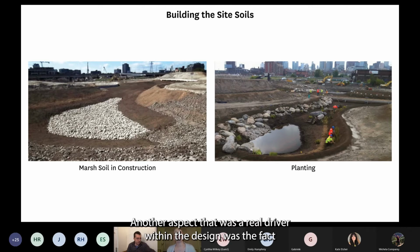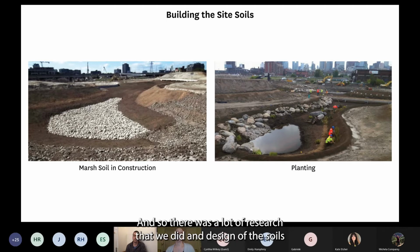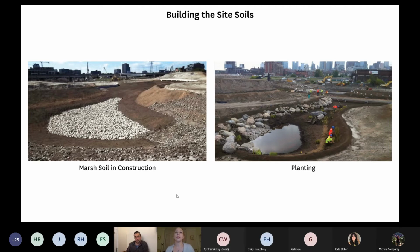Another aspect that was a real driver within the design was the fact that this was an industrialized site that was also environmentally, being a post-industrial site, a brownfield. We had to bring in every drop of soil to make sure that the soil was horticulturally sound and could support all the trees and plant communities that we were bringing into the park. And so there was a lot of research that we did and design of the soils to be able to support the different types of plant communities and ecologies that this naturalized park was introducing.